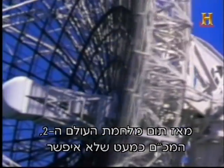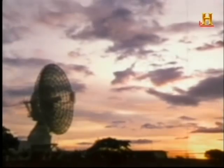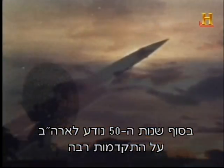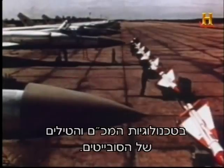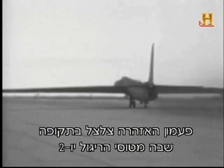Since the end of World War II, radar has made it nearly impossible for warplanes to attack an enemy without being detected well in advance. In the late 50s, the U.S. learned of great advances in Soviet radar and missile technology. The wake-up call occurred in an era when U-2 spy planes were flying over the Soviet Union.